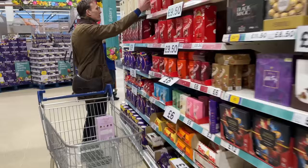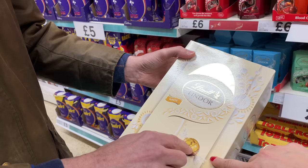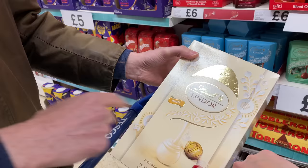Yeah, I was actually thinking this one. So what is this? That's a white chocolate egg with white truffle. But that's truffle, like not an Easter egg shape, it's really round. No, it's an Easter egg. Oh, okay. But there are also truffles inside. That's good. So, deal done.